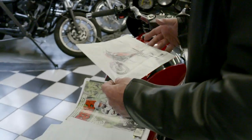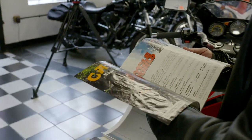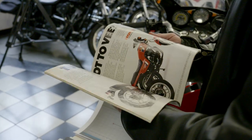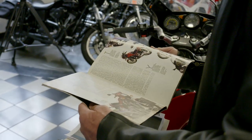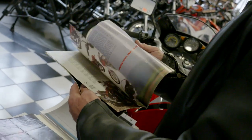So the fairing is actually very functional. It pushes the wind up and over your body. He also has the actual Cycle World road test from 1983, which is pretty cool. I read this whole article earlier to brush up on my facts on the bike. But the engine was originally derived from the Seca 750. It's got a bigger bore. The Seca 900 engine was based off the 750.